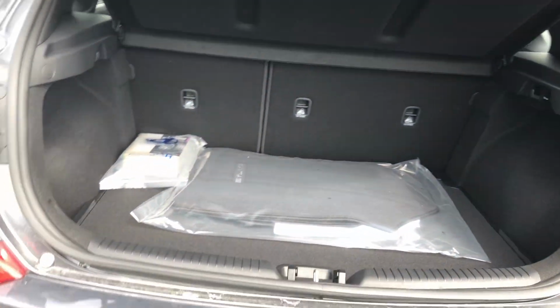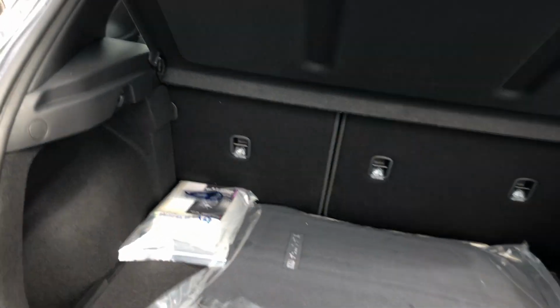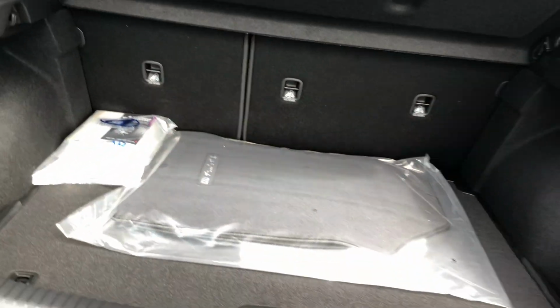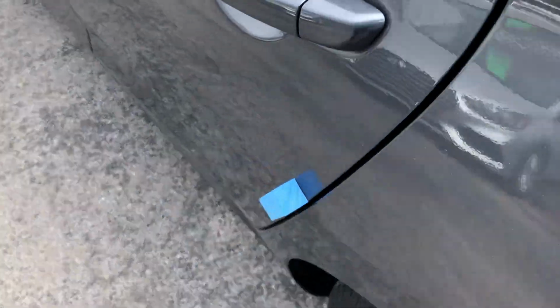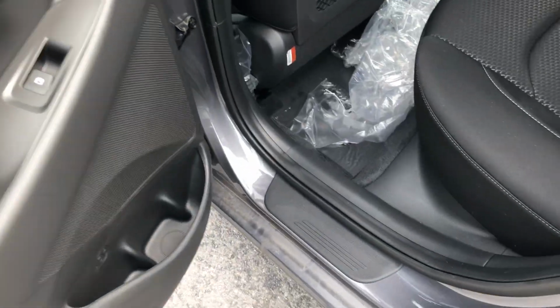For a smaller car, we do have lots of trunk space. Plenty of room to fit your belongings, your groceries, your hockey bags, whatever it might be. In the back here, we still have some plastic in the vehicle. As mentioned, it is brand new, so that's there for protection.